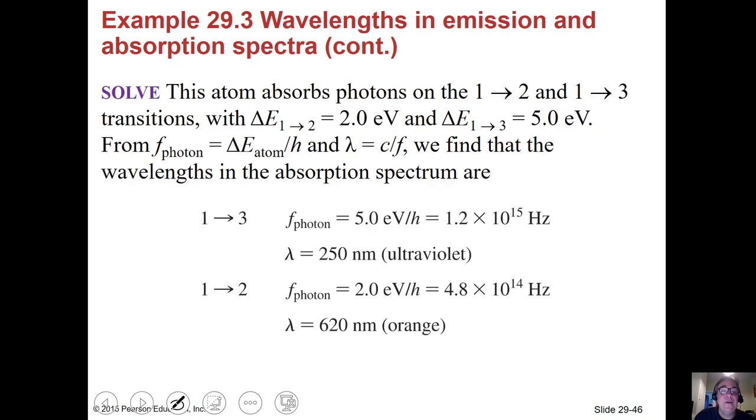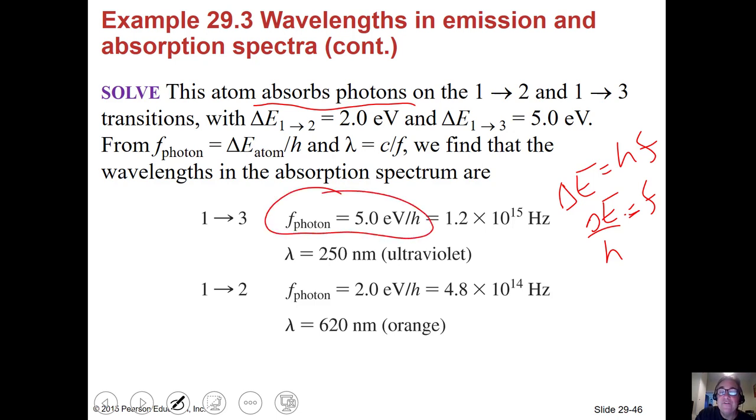Okay, so here we're calculating the absorption spectrum, from 1 to 2 and from 1 to 3. So from 1 to 3, we could use this equation: the difference in energy is equal to h times f. So the difference in energy divided by h is equal to f. That's what's being used here. The frequency is the difference in energy, 5 eV, divided by Planck's constant. You put in the numbers and you get 1.2 times 10 to the 15 hertz.